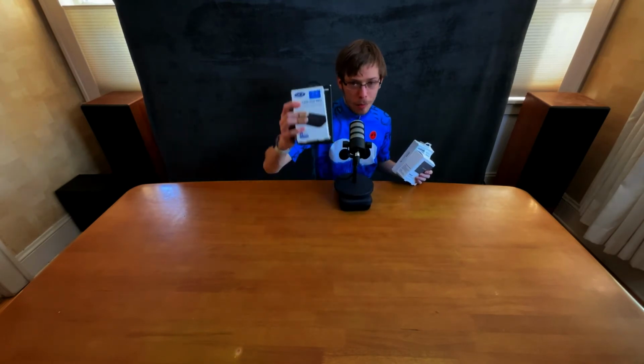So these are the two sets of SSDs that I would recommend. Budget friendly, and then more expensive, but Thunderbolt and amazing. So let's get into it.